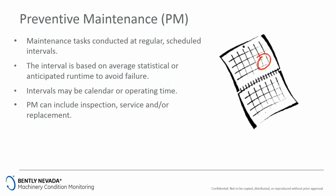You have reactive, in other words, you're in reactive mode, fighting fire constantly. Now, preventive maintenance is a step up. Maintenance tasks are usually conducted at regular or scheduled intervals, and the intervals can be based on some kind of statistical averages or some kind of anticipated run time to avoid failures. The intervals may be based on a calendar or operating time.